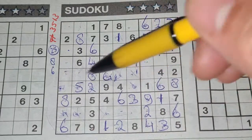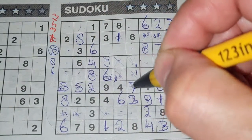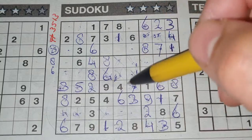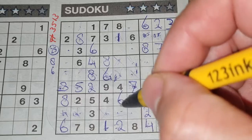3 and a 7. We have a 3 there, no 3 there. So 3 should be here and a 7 goes there. 7 in this column, 7 in that column. So the column between, the middle column, the only place for the 7 should be there.